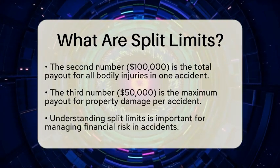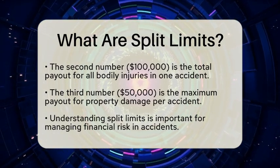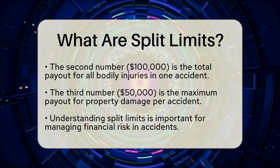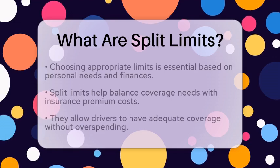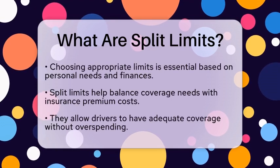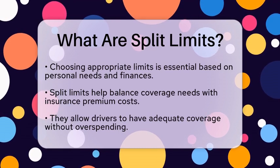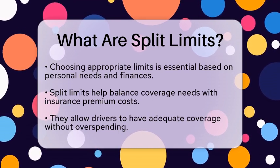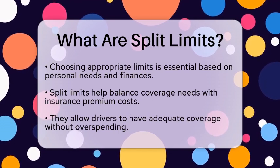Finally, the third number, $50,000, is the maximum amount for property damage per accident. This covers damage to someone else's property, like their car or a fence. Understanding these limits is essential for managing your risk. If you cause an accident, these limits determine how much your insurance will pay for medical expenses and property damage.